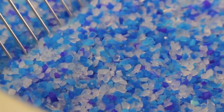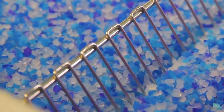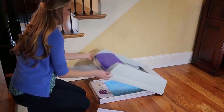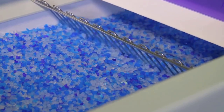Odor is absorbed by a special crystal litter that PetSafe claims is 5 times more effective than clay litter. When you're ready to dispose, just pull out and cover the tray, throw it away, and replace with a new tray. You'll never have to clean the box by hand or touch litter ever again. Hooray!